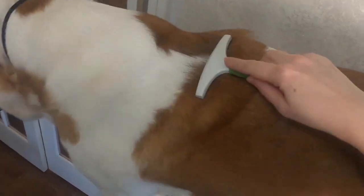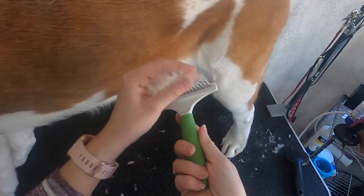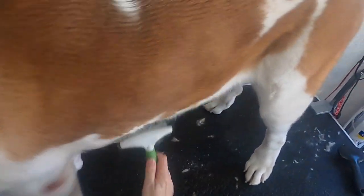I'm gonna try grabbing this undercoat rake. Just see what I can get before we get into the bath. Yeah, that's doing a good job. That's all the stuff that we're gonna be getting rid of. So I figure if I can get more of it now, it'll help overall in the bath. But I'm probably gonna do this again after the bath and after the blow dry.